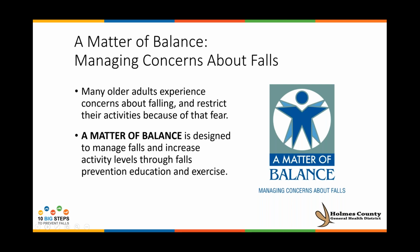So Matter of Balance helps pull all of that information out, talk about attitudes and how we can change it. And then there's a component of exercise in it as well, where you are taught different strength and balance exercises that will help improve that strength training, that endurance, that flexibility, everything that we've been talking about already, and balance, to bring into a true form of exercise that can be done on a daily basis. Next slide, please.